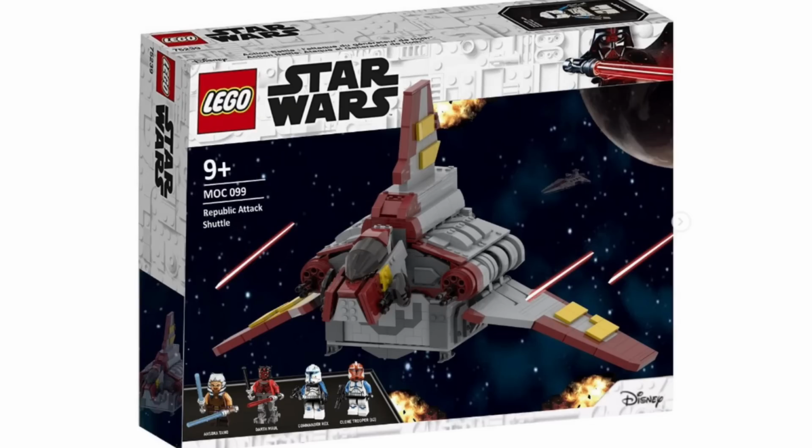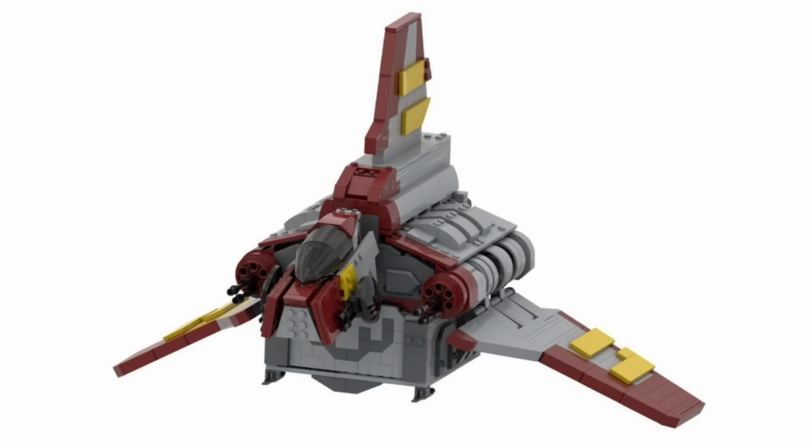You could probably have that giant crate that it actually carries. I believe Brick Wizard 59 designed an amazing model in regards to this, and it looks really good. I want to see something like that, where we could have it carry that. That would be just a cool shuttle build.